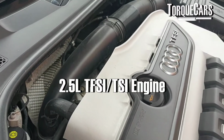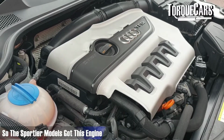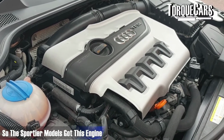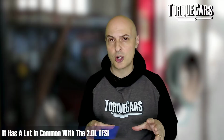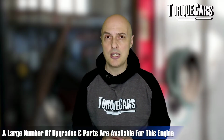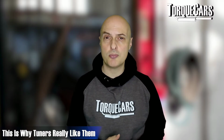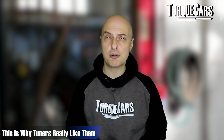and don't suffer from those early problems that we often saw. We've also got the 2.5 TFSI, which was generally reserved for the RS models in the Audi range. The more sporty versions of the models in the Volkswagen Group had the 2.5 TFSI. It's a 5-cylinder. It makes phenomenal amounts of power. It shares a lot of commonalities in its design philosophy with the 2-litre TFSI. And again, there's quite a few different upgrades and parts out there. As these were fitted to higher performance cars, you generally find that they're equipped with the stronger components, the better flowing fuel injectors, and you have a little bit more headroom on those to actually extract a little bit more power in your tuning project.